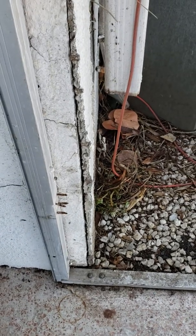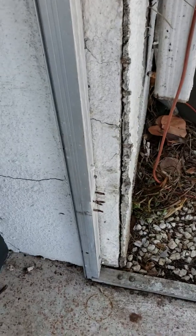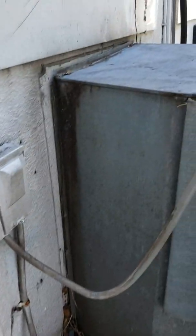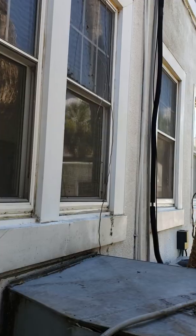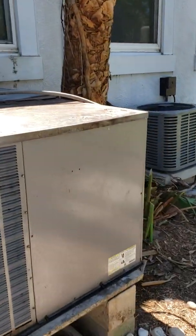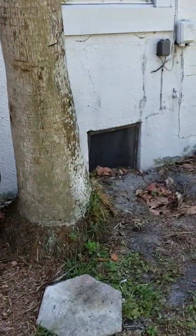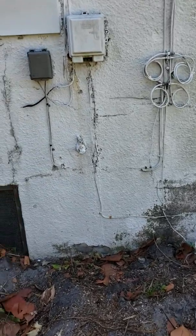There is no mold or mildew smell, nothing like that. But the fact of the matter is that we are a block away from the Gulf of Mexico. And it's a very humid state, so moisture intrusion is almost a guaranteed on some of these areas where the stucco has cracked away from the original exterior of the home.